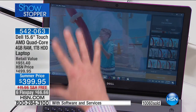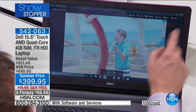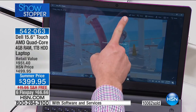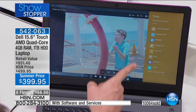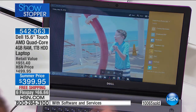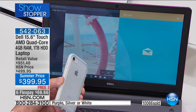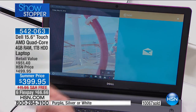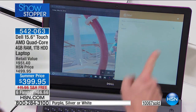And then the other great thing is once I'm done with this, now I can instantly upload this to Facebook, upload this to Twitter, upload this to YouTube. I click on the share icon. And now on the side, where do I want to put it? There's Facebook, there's Twitter, there's my email. I just tap that button. It takes that edited photo that I took from my cell phone just 30 seconds ago, uploaded to my computer, now sending it to email. It makes it so easy when you have a Dell.